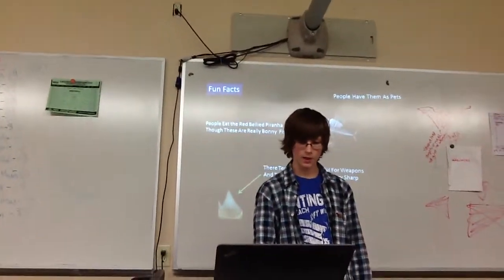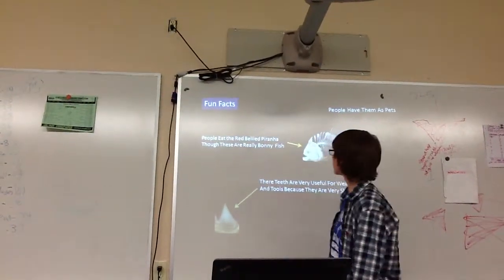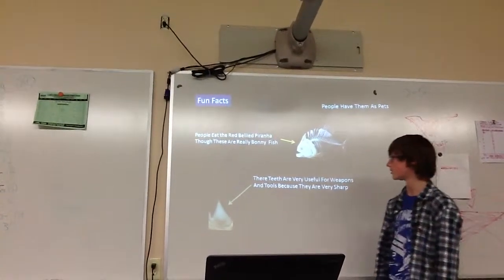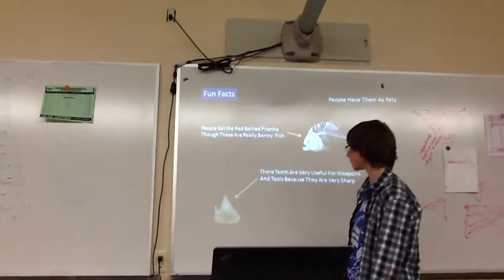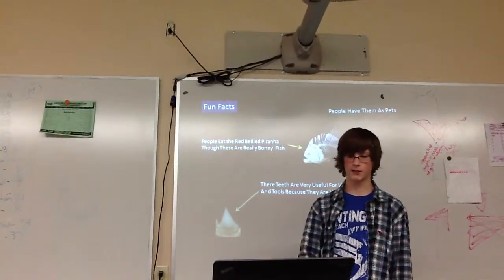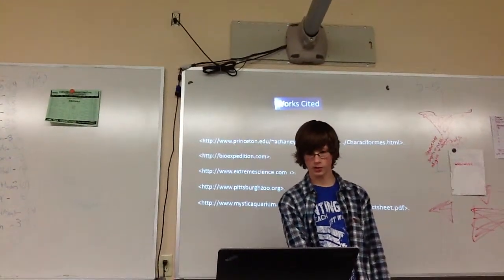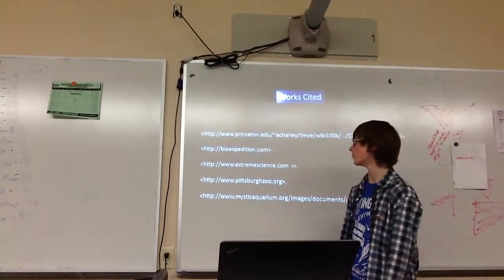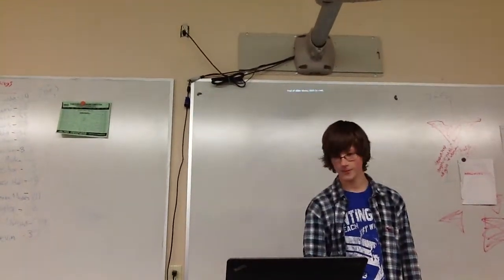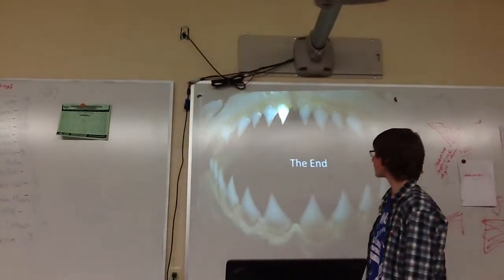And people do eat red-bellied piranhas, though they are very bony, as you can see there. And their teeth are really sharp, as most of you probably have heard before. So they're good for weapons and tools. That is my works cited. If you want to know more, just look those up. Well, the end.